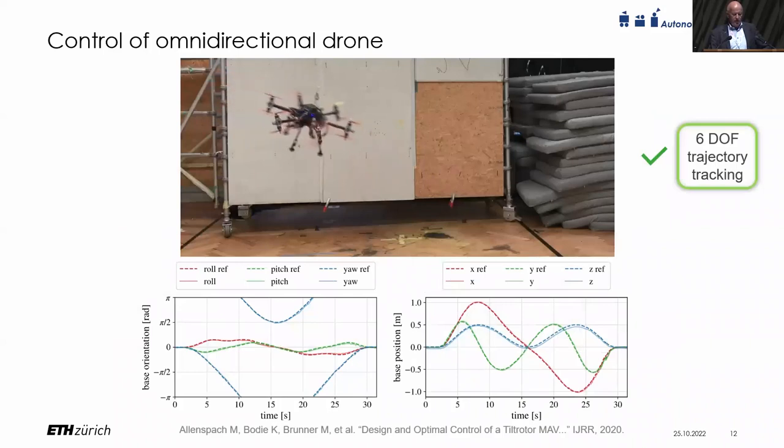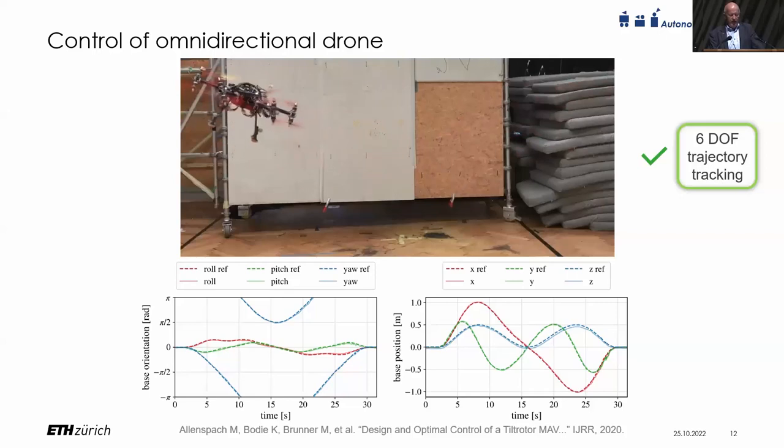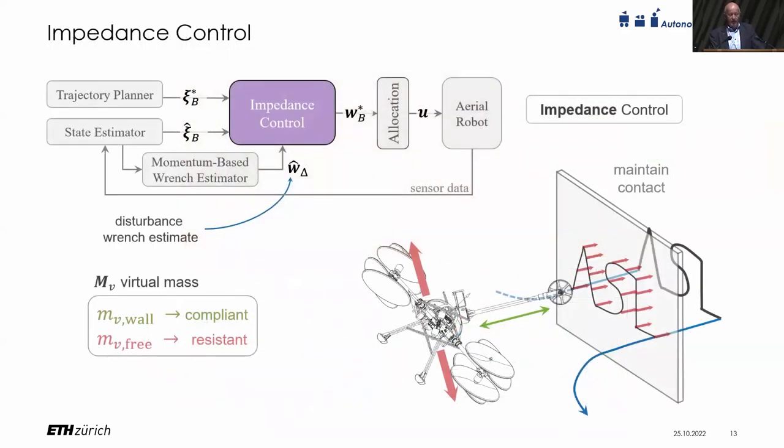So this is a free flight where the flying platform is flying in a figure of eight. And you can see that you can follow this figure of eight very precisely because you have full control of all orientation and position in the system, which would, of course, not be possible with another system. Now, free flight, as mentioned before, is probably not the most exciting part of this omnidirectional flying platform, but it's more interesting to really go into interaction.